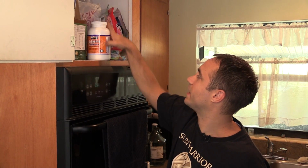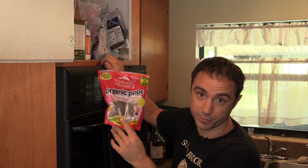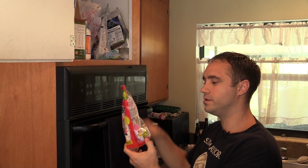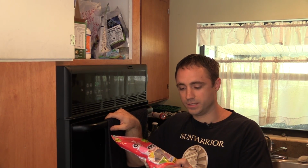Lysine, antiviral. And then I've got some lollipops, but not for me. This is for my daughter. You know what I mean? We don't really proudly give them to her, but we don't want to deprive our daughter from it either. And I'd rather give her these than have to give her Hershey's or something like that at the birthday party. So we'll keep these around.